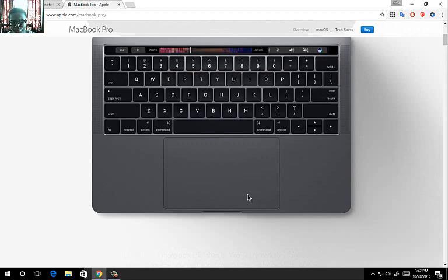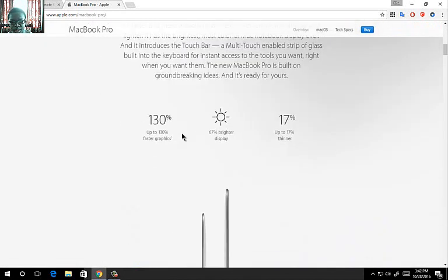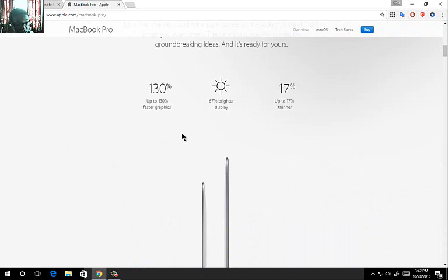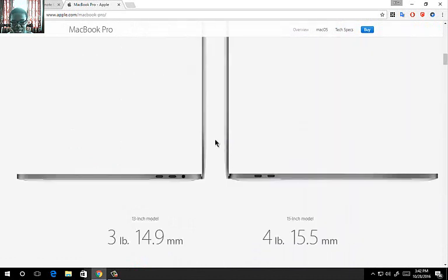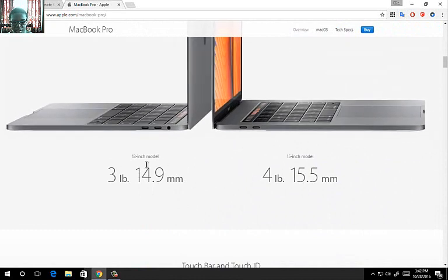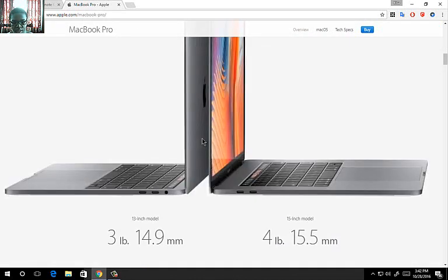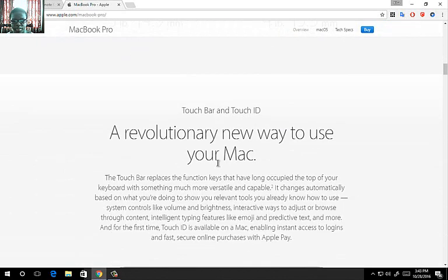And also, Apple have announced a website called Accessibility, but I will go into that in a different video. Yes, so it has 130% faster graphics, a bit brighter, and it's 70% thinner than previous MacBooks. This is the 13-inch model. The 13-inch model is right here, and the 15-inch model is here. Now the 15-inch model is truly the big boy here.